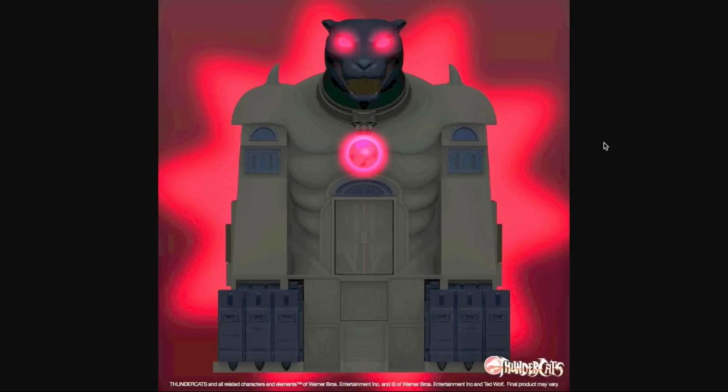This is very much a Rankin and Bass cartoon style of Cats Lair. I think we really can put to rest the idea that they are going to take any inspiration from LJN, except for one particular point, and I'm going to get to that in a second.